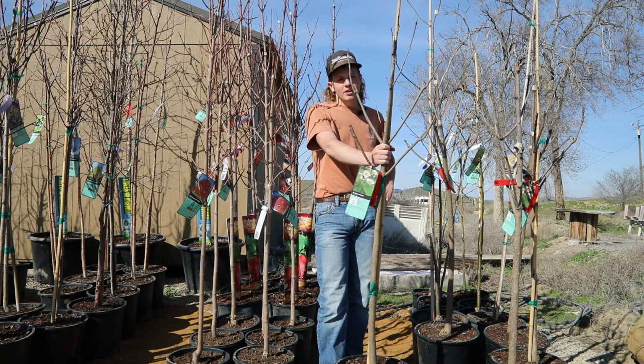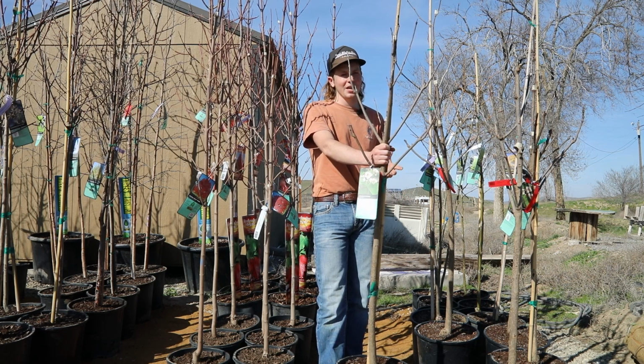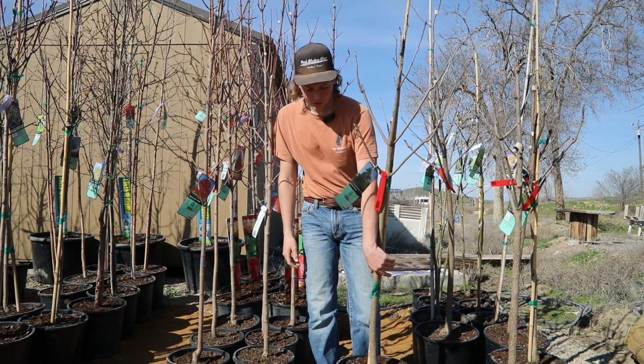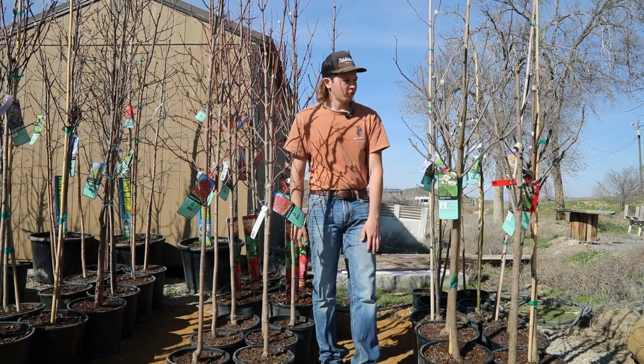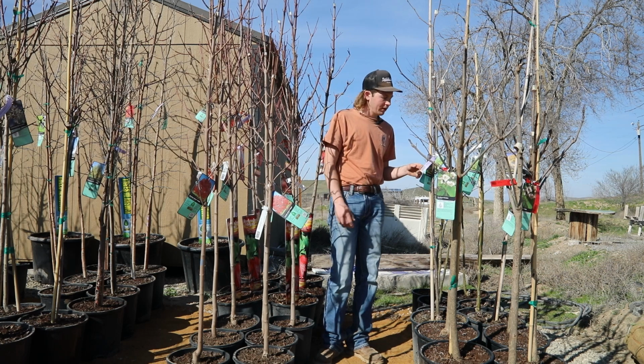One thing to keep in mind is they can have weak branches, so if you're planting them somewhere in a busy area, just keep in mind that they are known to have weak branches. So in a windstorm, you may have to go and pick up branches afterwards, but for the most part, it's a pretty awesome tree that I think is a great one.